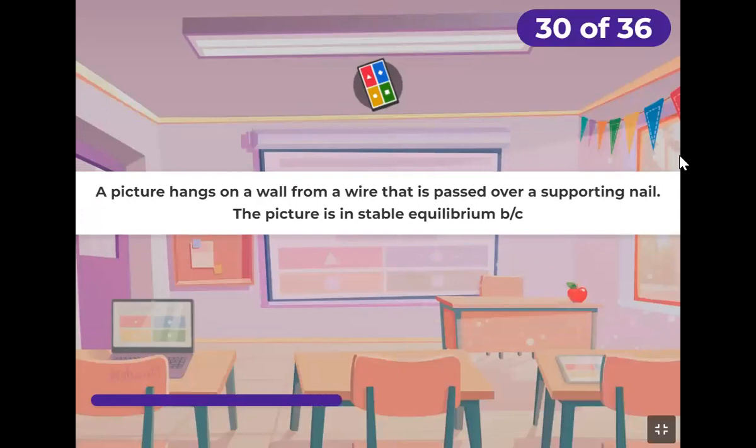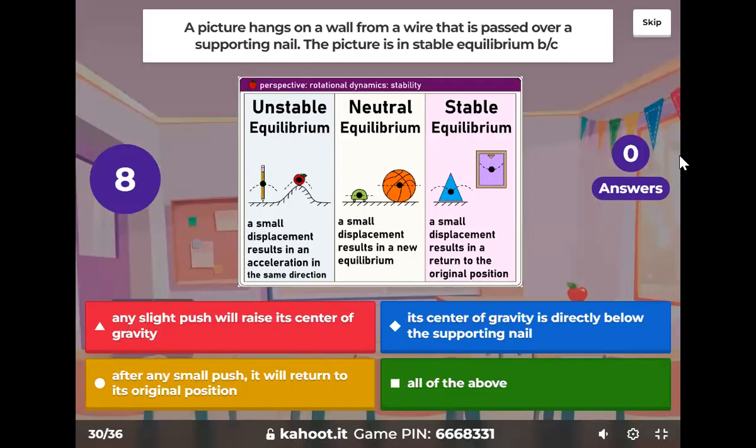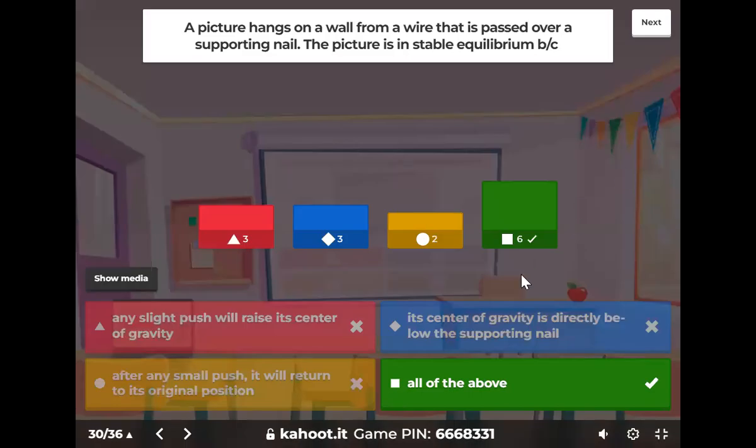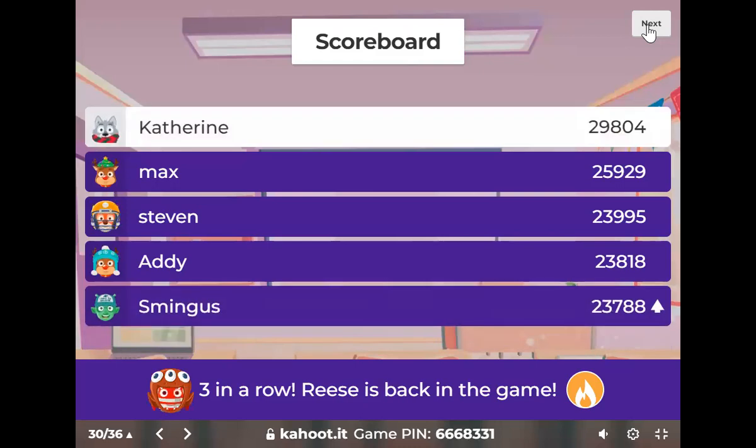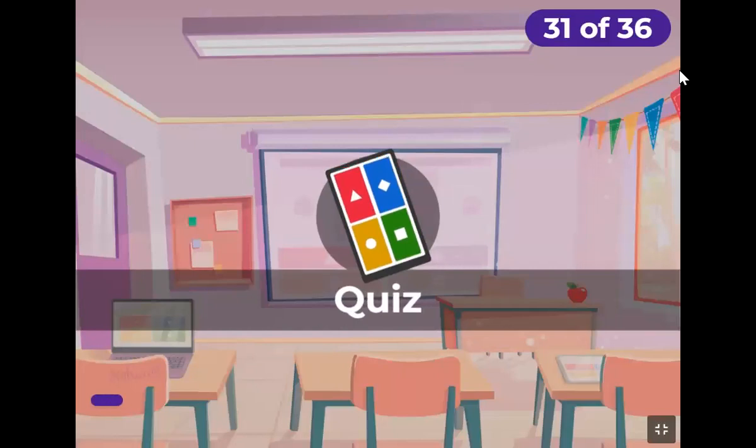Picture hangs on a wall from a wire passed over a supporting nail. The picture is in stable equilibrium because... Those are all true statements, right? Center of gravity is directly below the supporting nail, just like you guys do with the foam boards and the string. Any slight push would raise its center of gravity, which it doesn't want to do. After that small push, it returns to its original position. Those all align to it being already in stable equilibrium. If a small earthquake comes along, the picture just settles back into its original location.